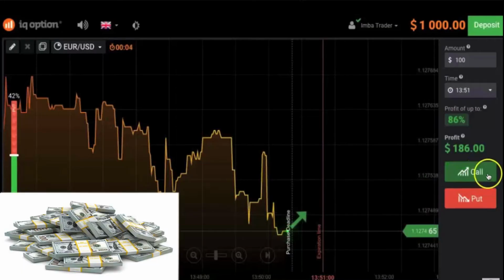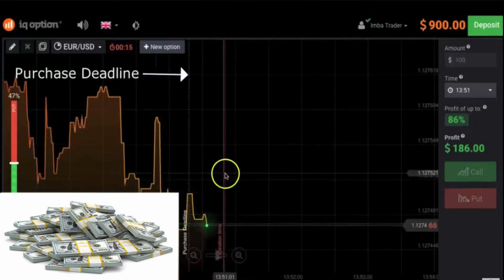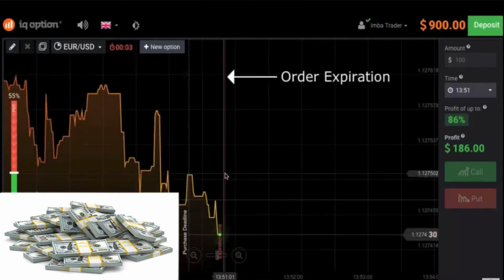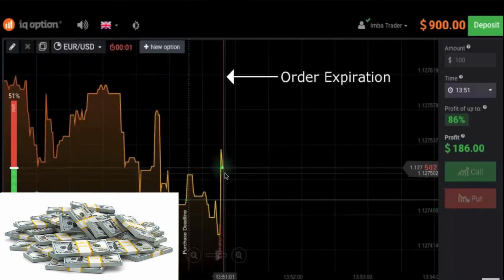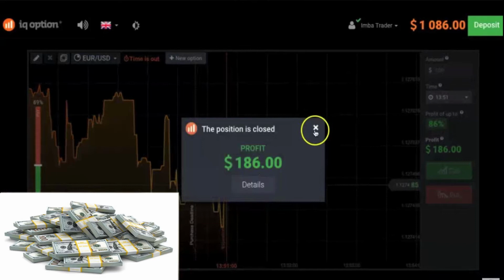Okay, now let's check out how the trade in itself works. I started with the $100 bet on my $1,000 account. The white line here is the purchase deadline and the red line is the option expiration line. So our first bet is winning and we just made $186 out of 100.